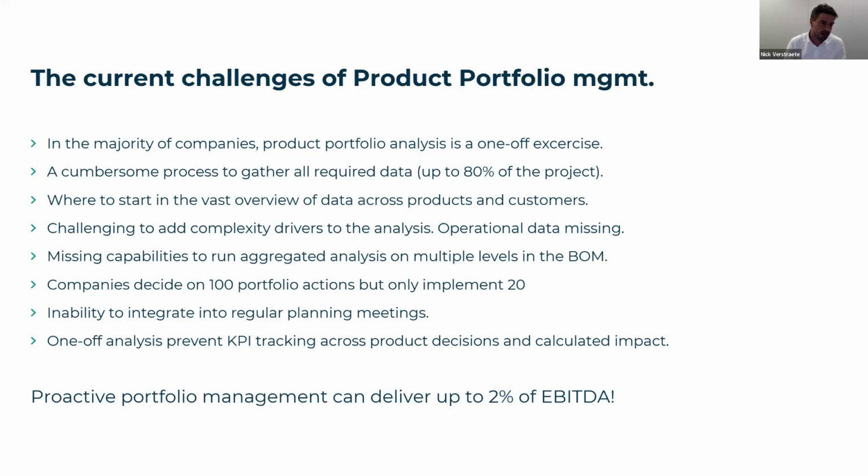We have an inability to integrate it into regular planning meetings. So how do we really facilitate a recurring process? And also how do you link it back to KPIs, which really stimulate and motivate to make and keep on making progress. So those are typically a lot of the challenges, or some of the challenges, companies face in this domain.